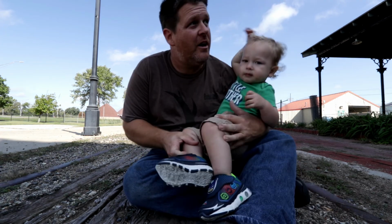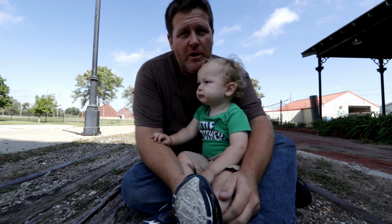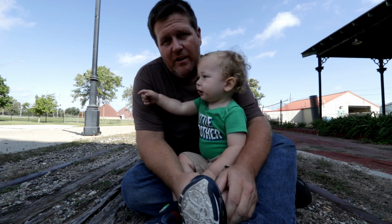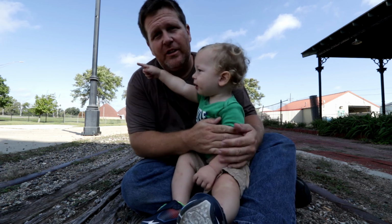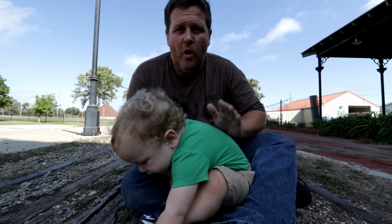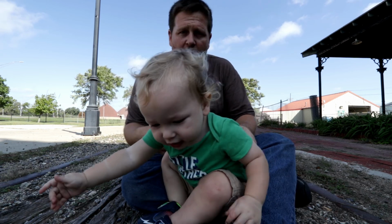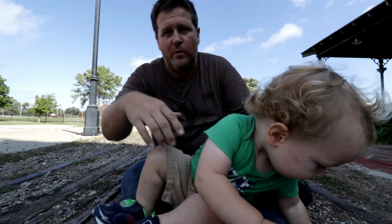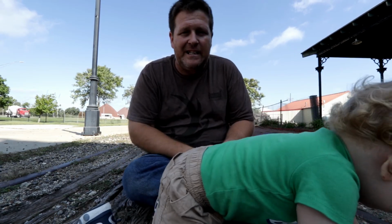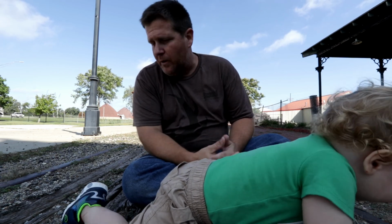Let's talk about rails to trails. Here in Kansas, we have at least three that I'm aware of, old railroad tracks that are no longer in use, that they have converted from railroad tracks over to pedestrian walk trails and biking and things like that. They cross the state in many different directions, and this one in particular was part of the Southern Kansas Railroad back in 1888, which then became a division of the Santa Fe Railroad.